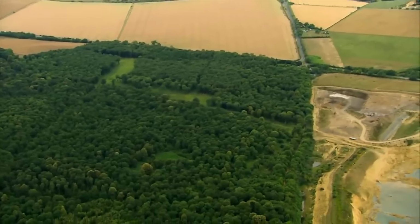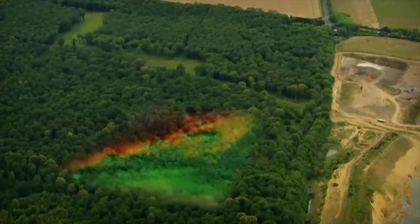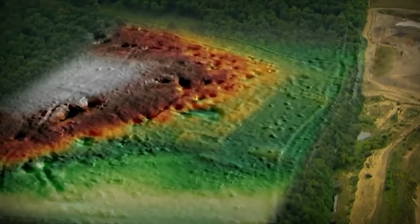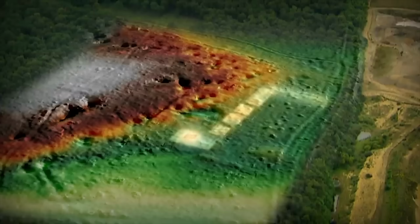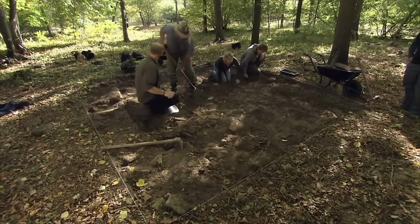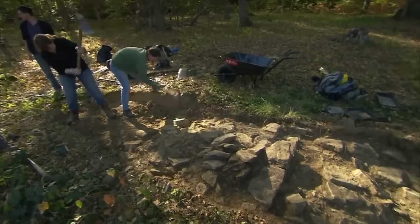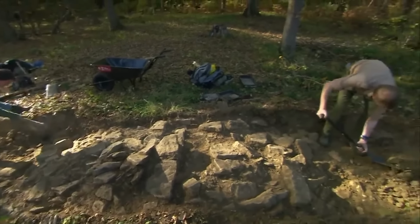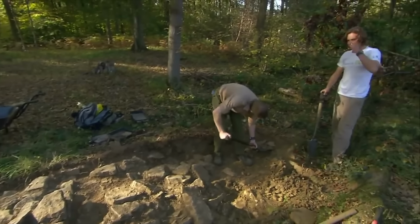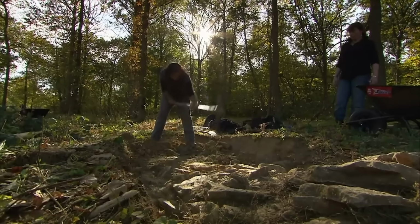Welcome back to Bedford Purlieus Woods in Cambridgeshire, where thanks to laser technology we've been able to see through the trees to reveal evidence of a large complex of Roman buildings. So far we've opened up two trenches to try and find out what type of settlement this was. It's early days yet, but in Phil's trench we've got lots of Roman walls to puzzle over, while in our second trench, Matt's got his own Roman structure to make sense of. I, meanwhile, am off to find out more about the person who first discovered this site.